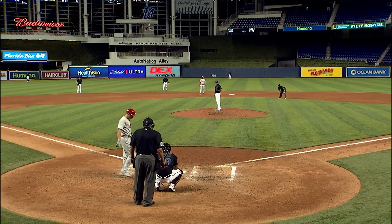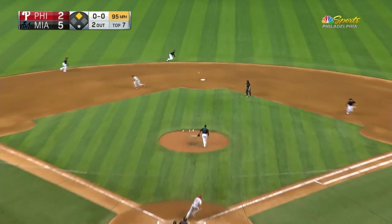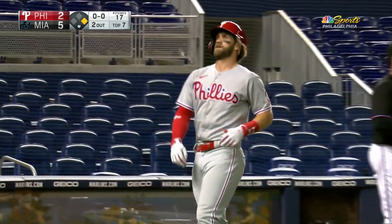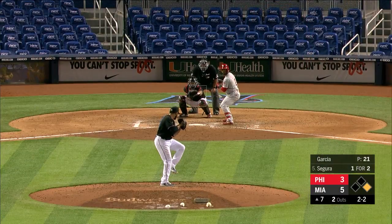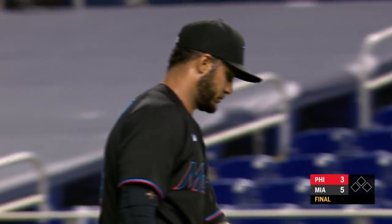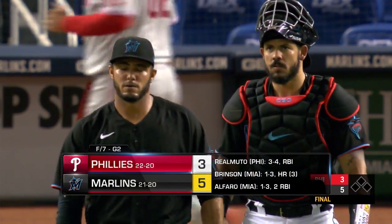So a 2-out hit for Harper, and JT Realmuto will bat. Back toward the middle, a base hit into center field. Harper's around third, heading for home. The throw to the plate by Marte is cut off, and it's a 5-3 game. Gene Segura is coming up. He's 1 for 2 with a single and a walk. 2-2. Swing and a miss, strike 3. It's a Marlins win. They split the doubleheader and take 2 of the first 3 from the Phillies. A 5-3 win.